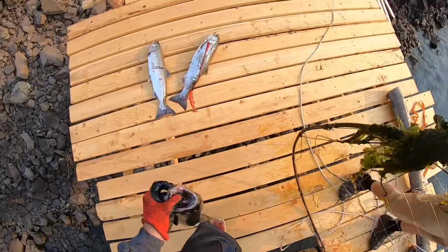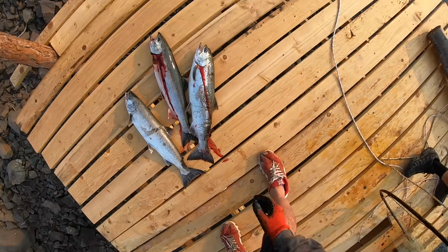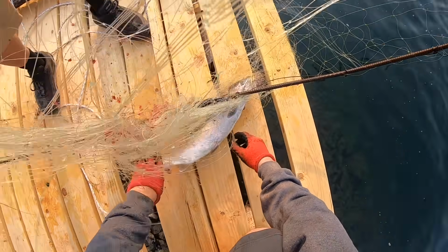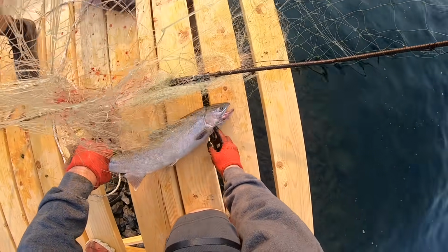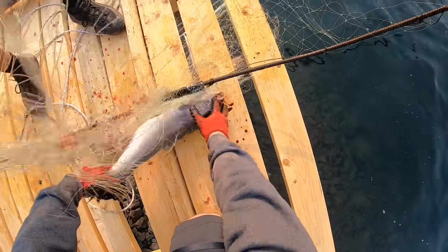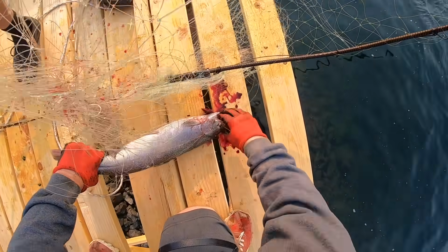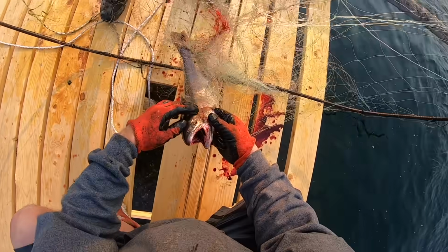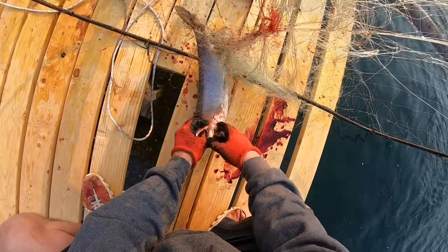All right. I think I trust sitting it down. I don't know, bro. What's this one? Oh, it's a steelhead. Woo-hoo. I was like, wait a second, what is this? Nice. What a morning. This is the first night that this net has been out and done good.